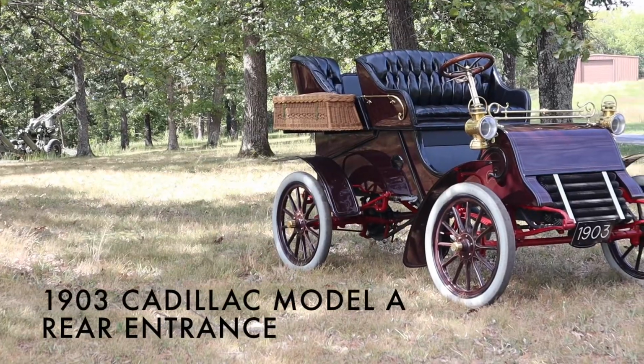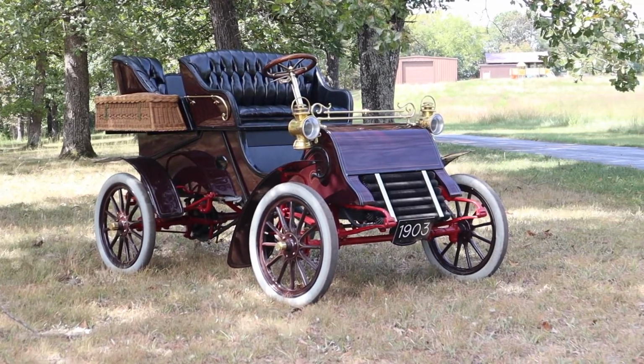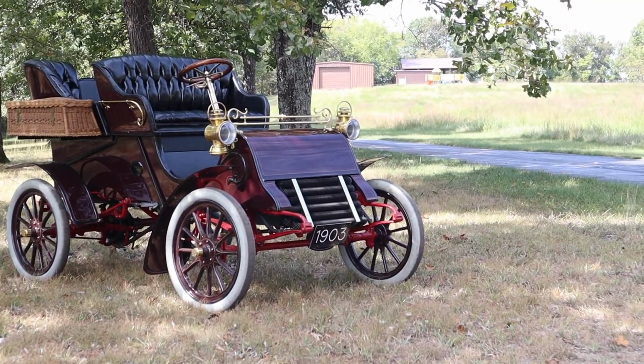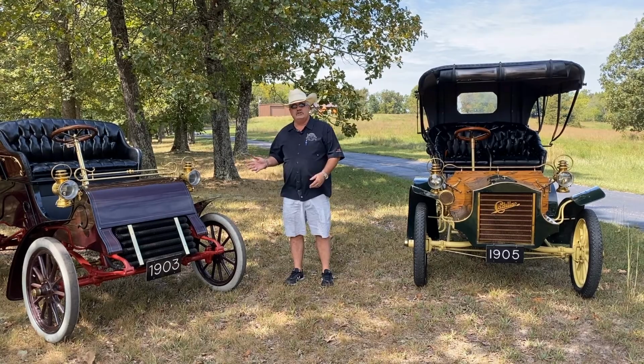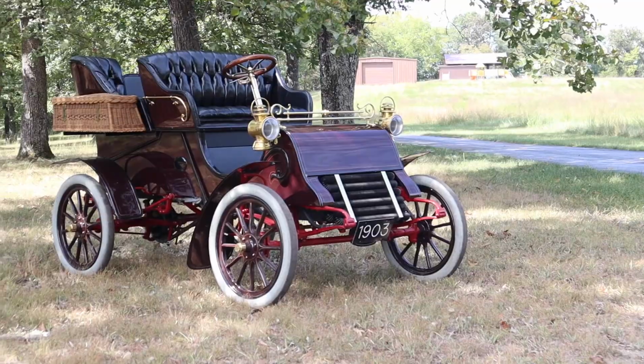To my right is a 1903 Cadillac rear entry. It is an amazing little vehicle. It was their first year of full production, and this car was just taking over. People loved it. It's an amazing car.